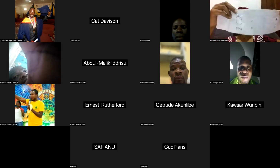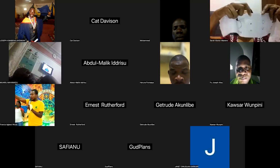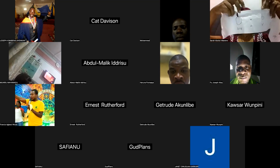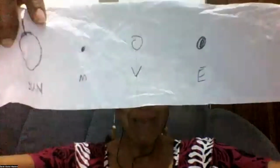So here's my sun. And then here's Mercury, which is about half a square of tea roll from the sun. And then Venus is here. It's about 1 square of tea roll from the sun. And then the Earth is about 1.5. I've just marked them with an M and a V and an E. Earth is about 1.5. And Mars is about 2.25. Oh, I've done it a bit wrong there, but it's about 2.25. Okay.